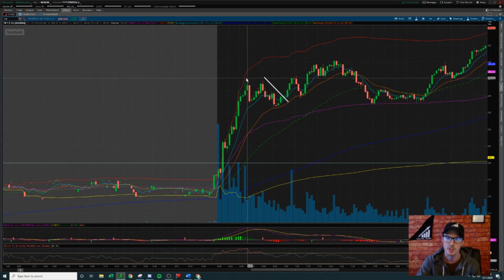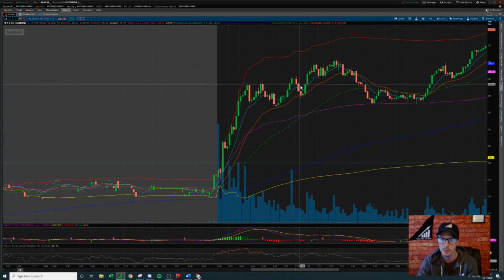I'm just protecting profits, and I'm happy with anything that I make. So once this pushed up, I sold there because it was high of day, right? And I saw this doji candle forming right there. I was happy with the profits. I was like, if this really wants to go, I'll look for another entry somewhere else. And sure enough, it pulled back, right?